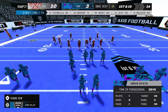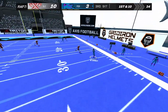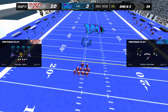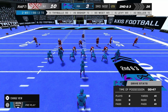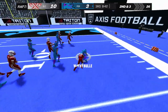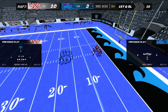First and 10. Throws it. The pass connects with number 41. That gets us to second down. Coming out in the gun. He makes the handoff. Finally brought down. That will bring up first down. The whole team had to fight for those yards to get the first down on that run.